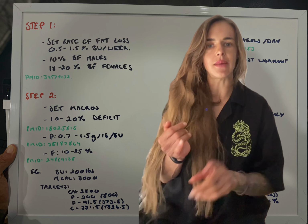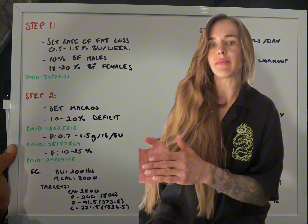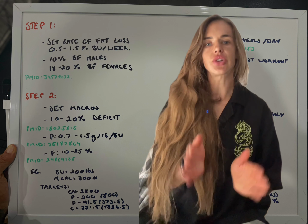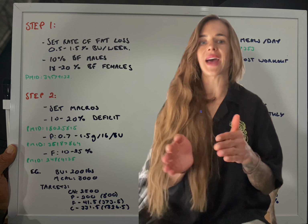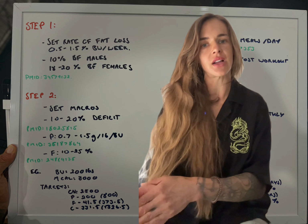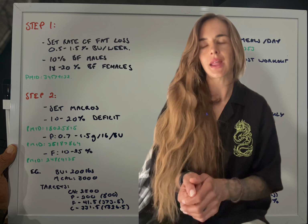Remember that we want to keep carbohydrates on the higher end to maintain training performance and retain muscle mass, again helping you achieve your best physique. Also, it's been shown in the literature that bodybuilders who had a higher carbohydrate intake versus those who had a lower carbohydrate intake were able to sustain more muscle mass by the end of their prep, and more strength.